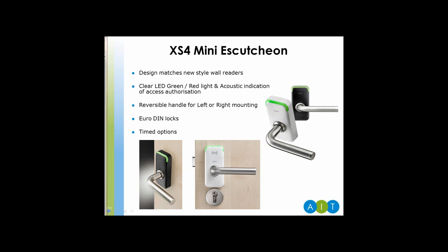It's something that can be timed. So again, you can say this is only available during these hours. Maybe 9 till 5 again. It might be that you have the doors on free open all the time during 9 to 5, but you want to then give office mode and such like after 5 o'clock until 9 o'clock at night. Maybe if you've got night schools, those sort of things occurring.